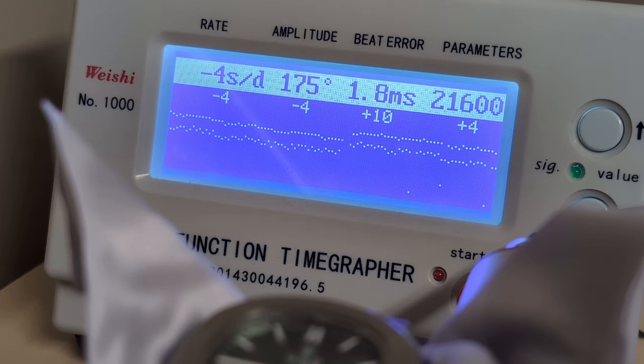And look at that huge beat error, 1.8 milliseconds. That's why you see 2 lines on the screen. So yeah, this movement's all over the place.